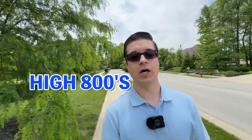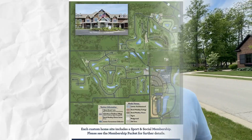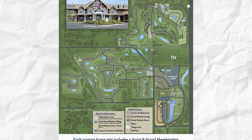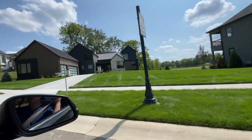Speaking of pricing, here in the main section of Chatham, you're going to be looking at more of the $800,000 plus range, $850,000 to then over $4 million plus, because there are certain sections that are around $4 million. Chatham is a pretty big community, so you're going to have different sections. The main part of Chatham isn't gated, but then the little sections are going to be gated. The areas where you're going to have $4 million plus homes, that is going to be gated.